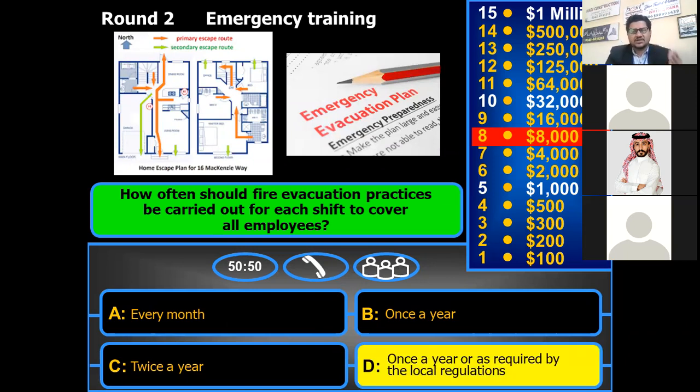But yes, the logic says A is the right answer. So I'm still okay with that. No worries, because mostly I get the answer A.